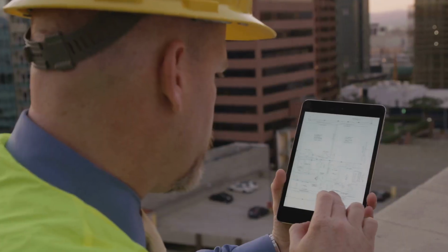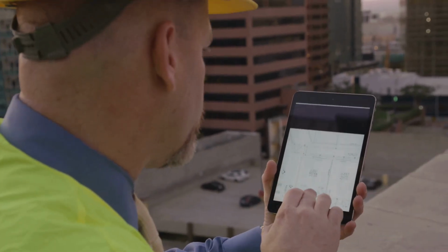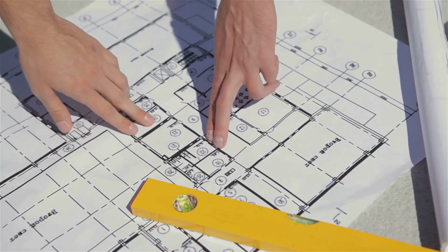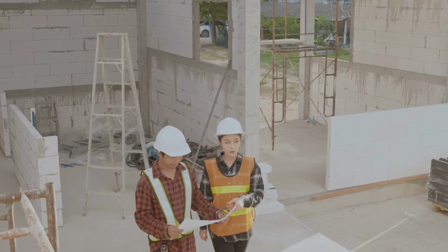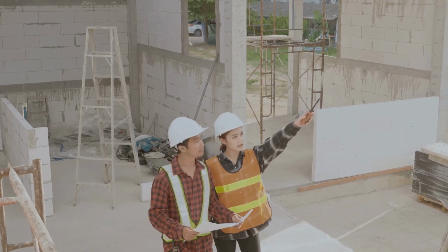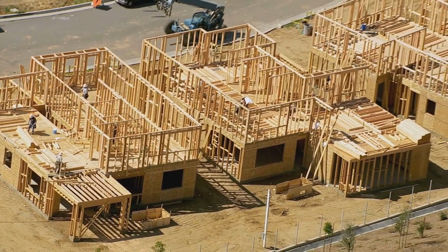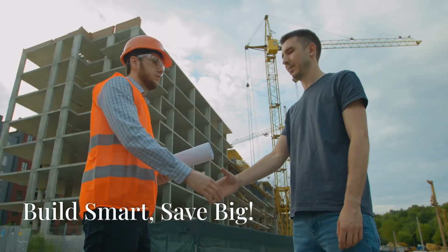Another key to saving money is to plan efficiently and avoid those last-minute impulse buys. Make a detailed list of all the materials you'll need for each stage of the project and try to stick to it as closely as possible. And speaking of overspending, be wary of those upgrade options that contractors might try to sell you. By planning ahead, buying smart, and resisting those impulse buys, you'll be amazed at how much money you can save on your building project.